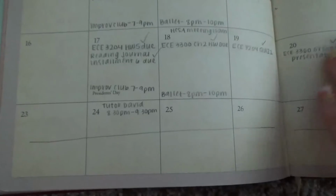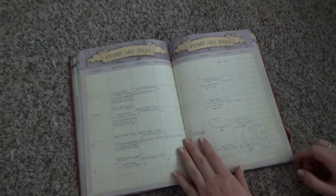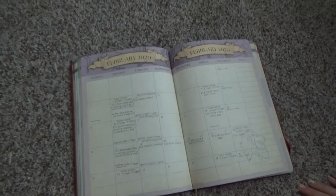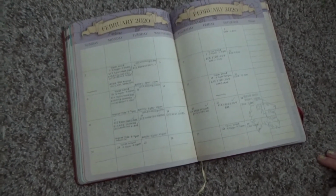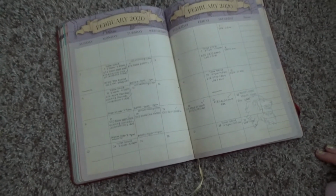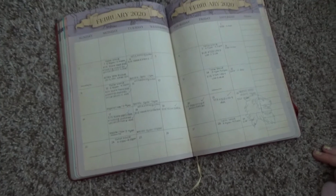It's important. You have a lot going on in college, so it's easier just to keep it all in your planner and keep your life organized. It just makes it easier so you don't schedule something at a time you already have something going on. You may forget that you have something going on that day, so putting it in your planner just prevents you from forgetting.